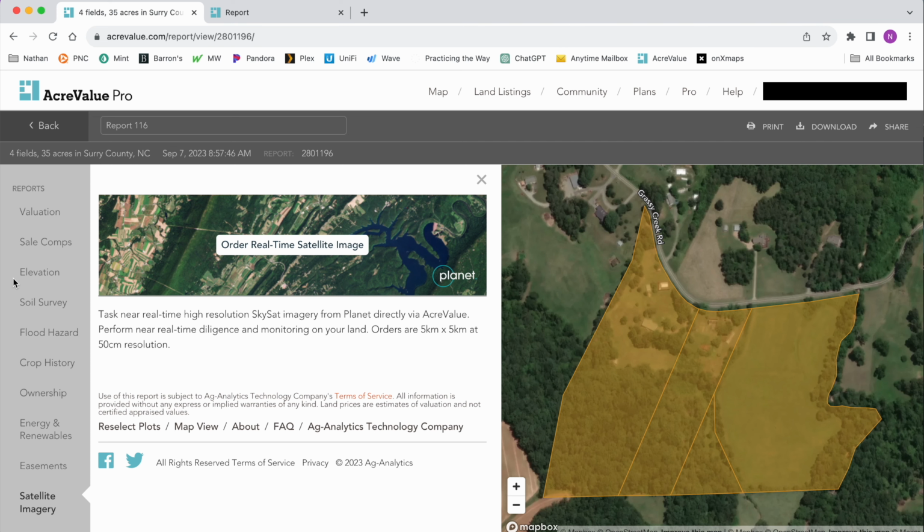Anyways, that is Acrevalue. So once you've found the parcel and it passed from the Acrevalue perspective, there's no flood zones that you can't deal with, and the elevation looks buildable, the next step is to, of course, go and walk the land. That is the most important step. And not just once, multiple times. Whether you're walking in the middle of the day, you might want to walk it during rush hour. What are the streets like? What is the traffic like? Hopefully you're out in the country and there isn't much of either. But you won't know until you get out there.